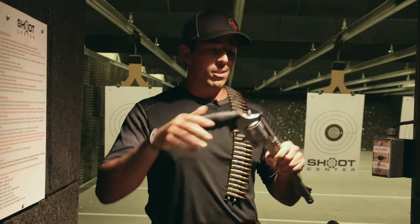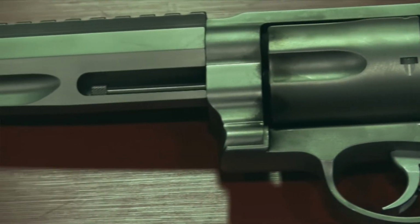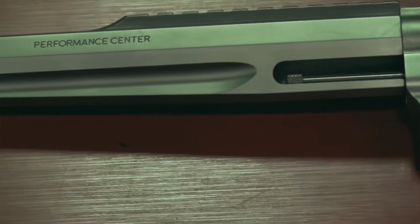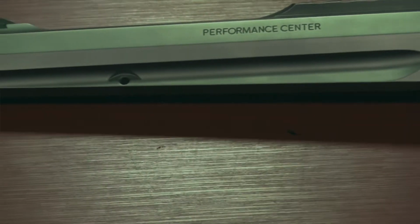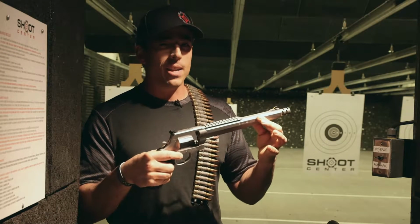This one a little bit more badass. Smith & Wesson 500. Performance Center, ported barrel. This can intimidate people, because the size of the round is gigantic, right? It's a half inch wide. But because of all this weight on the end of the barrel, it's actually not that bad to shoot.